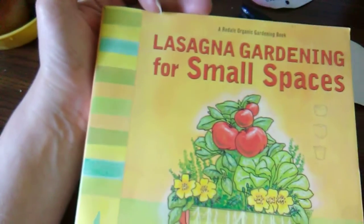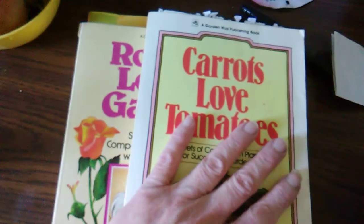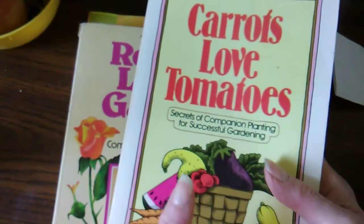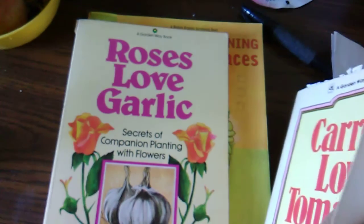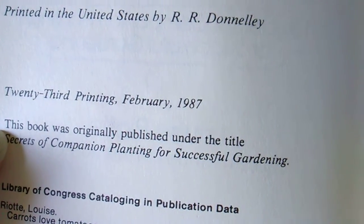Today is still Tuesday, April 28th, 2020, but I wanted to bring you a couple of books that I like. No, I'm not getting paid to do reviews or anything like that. These are books I've had in my library, if you want to call it that, for quite some time. This one I've had since the 90s, I believe. I probably bought it used, because the 23rd printing was February 1987. But anyway, these are really good books.